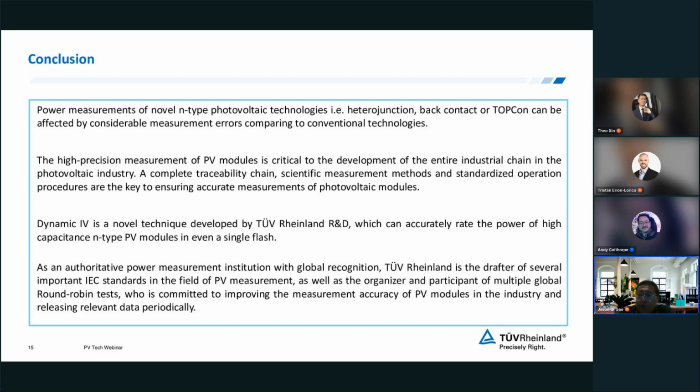So the power measurement of N-type PV modules is affected by several factors, as I introduced in my presentation. The traceability chain, the correct measurement methods such as dynamic IV, and the standard operating procedure are the key to ensure the accuracy of measurements of the PV module.